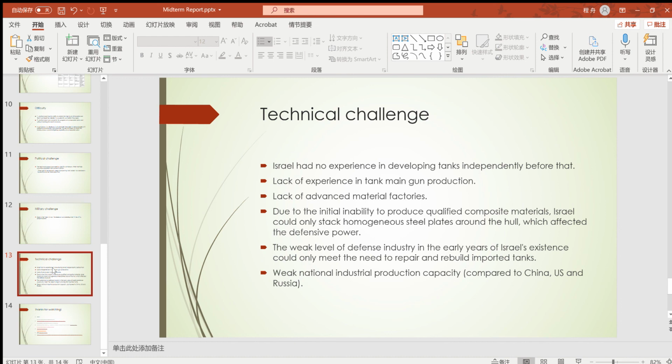Before the birth of the Merkava, Israel had no experience in developing an MBT independently. Before that, they only imported or adjusted main battle tanks. And they also lacked experience in the tank's main gun protection, and lacked an advanced material industry. So due to the initial inability to produce a qualified composite material, they had to stack homogeneous steel plates for the tank body armor, and that made the Merkava very heavy and kind of slow compared with other MBTs.